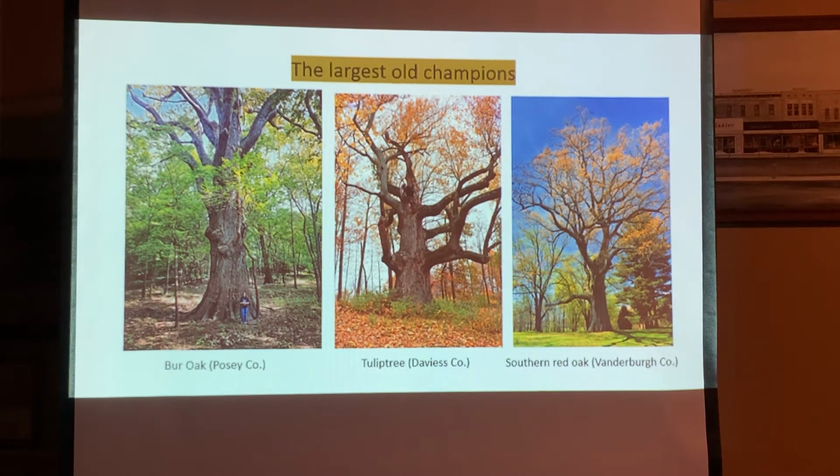The biggest bur oak tree. A lot of people have never heard of a bur oak tree, but it's one of the oak species, and it can be an extremely dominating, large specimen. The one on the left over there is in Posey County, down near Mount Vernon and the New Harmony area, and it's the national champion. It's the biggest one in the nation. It happens to be an Indiana tree.